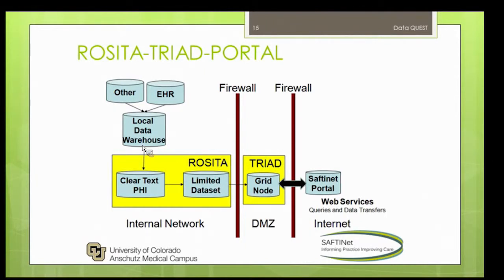They then were translating that with that tiny little black line. Let's not be convinced that that's an easy, tiny little black line, but they then translated the data into a set format that they pushed into what they used to call the black box that then became, I guess, a yellow box and called Rosita. And what that software does is it creates clear text PHI data of identifiers. It de-identifies the data into that limited data set, and then if the sites are agreeing to do it, it can also push it to a grid node that can then become available to the larger network, in a nutshell.